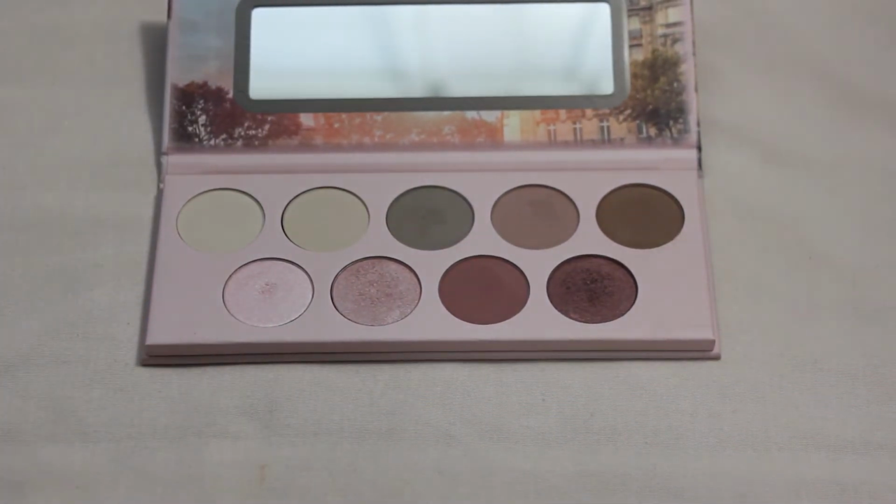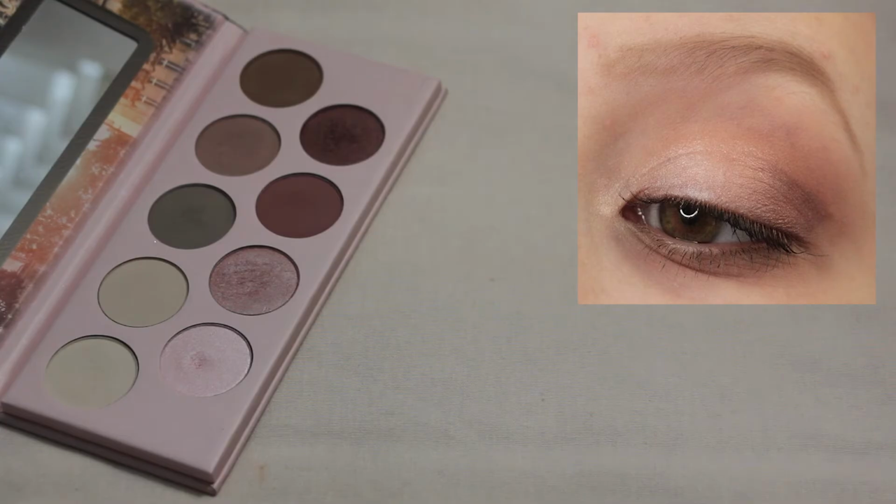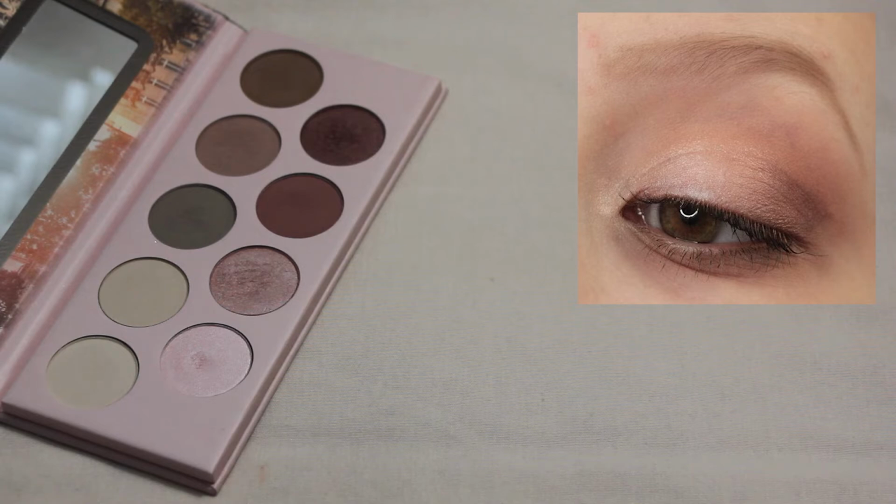Alright, next we have my Essence Salute Paris palette. And here is what this one looks like on the inside. So I will insert a picture of the look that I created. So this look is one of my favorites from this past month. I really like how it turned out.